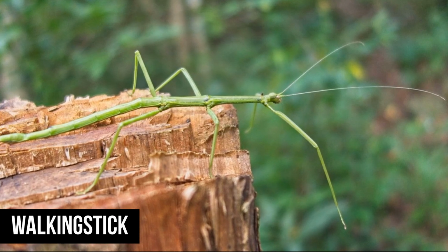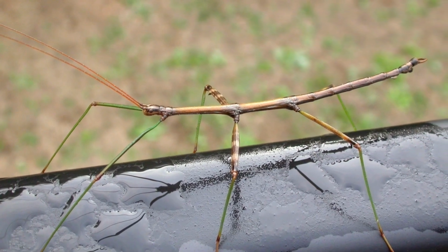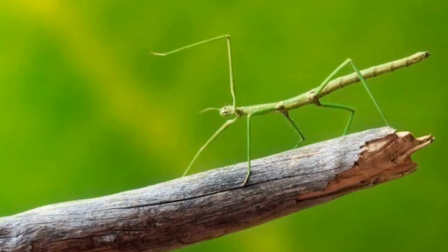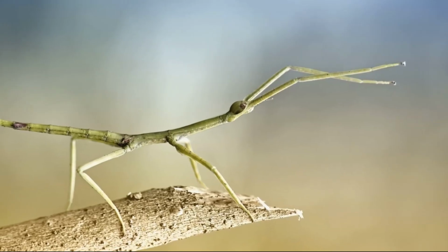10. Walking stick. As their name suggests, these insects of the order Phasmatodea resemble twigs or sticks, and some species that live in the tropics resemble leaves. They are found everywhere on Earth save Patagonia and Antarctica. When they stop moving, as they do when they sense a predator nearby, they are almost impossible to see.